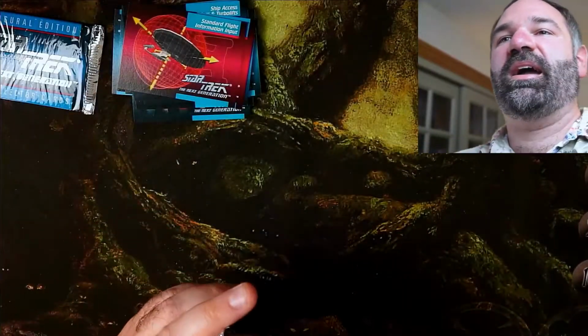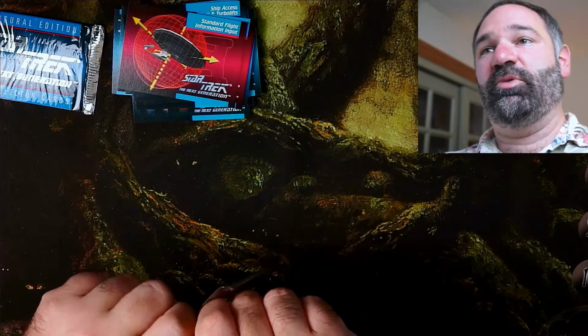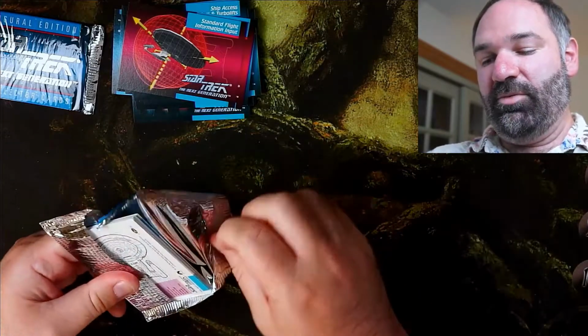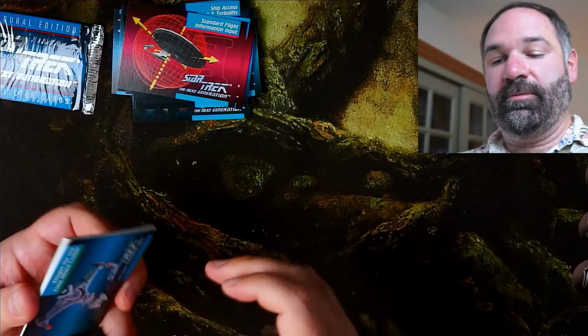Let's go on to the next pack. Still see if we can get one of those randomly inserted holograms. We did last time. Maybe we'll get another one today. But I think not in this pack.